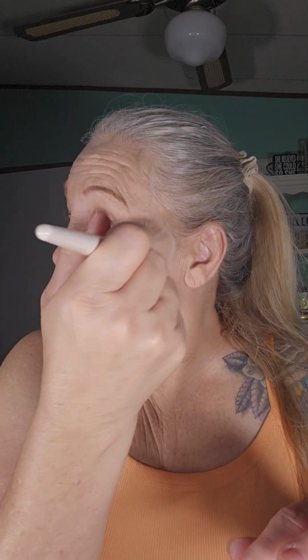The BB cream or the CC cream, either or, I have both. The BB is a beauty balm and the CC is a color corrector. They are not foundations. They are tinted moisturizers infused with skincare. But you will see once I press this in, the coverage that it gives you is just enough to feel like I have foundation. I mean, that's just the way it does.